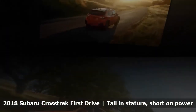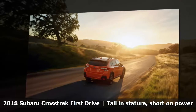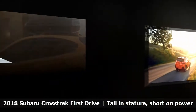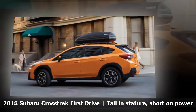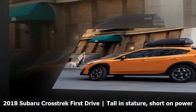So if lifting an Impreza can yield such impressive sales results, it's no surprise that Subaru kept the formula the same for the new Crosstrek. The end product is served well by all the improvements to the new generation Impreza, while equally hampered by its issues. One of the few ways the Crosstrek is distinct from the Impreza is on the outside.